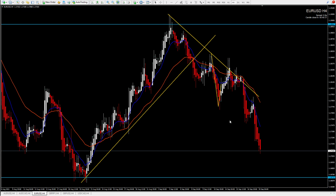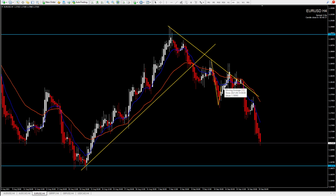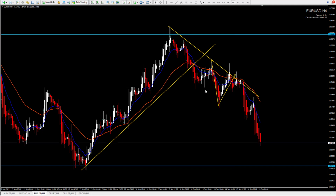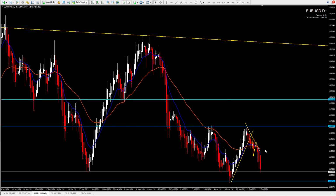Euro dollar, we talked about short entries, and we got a setup here. Entry would be here, stop loss around 50-55 pips. Target would be hit first and almost the second one. So we had this option here. We talked about sell opportunities. I even have this trade running.